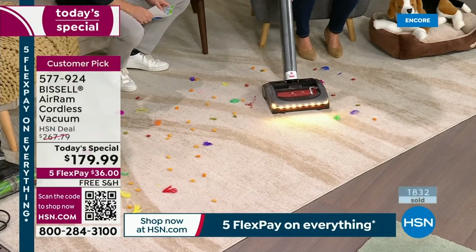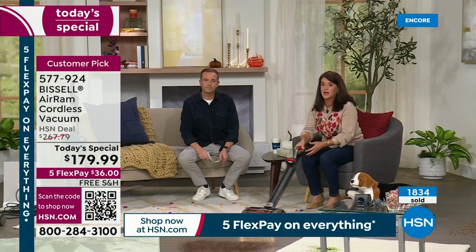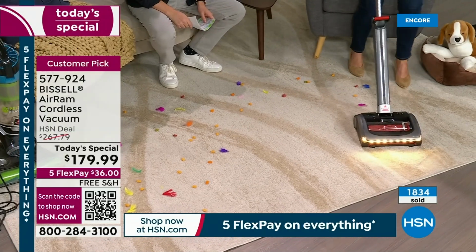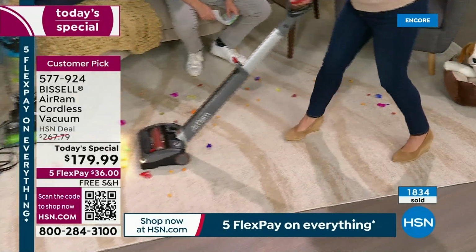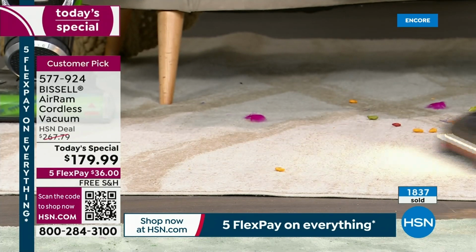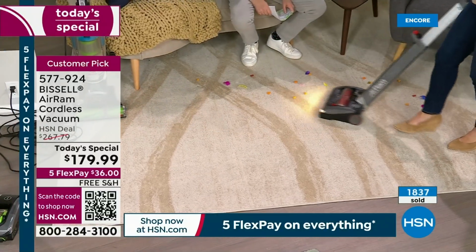So I can go like this, and look. Get all the fish, you can get all the feathers. Look at how we're swiveling, and this is a huge mess. Do you see what we have here? So then I can go ahead and take it here, easily get up. Remember, there is no cord here ever to tangle. I can go around, I can maneuver to you, and even with this small design, you're not going to lose suction.